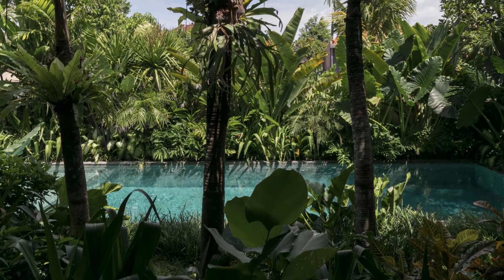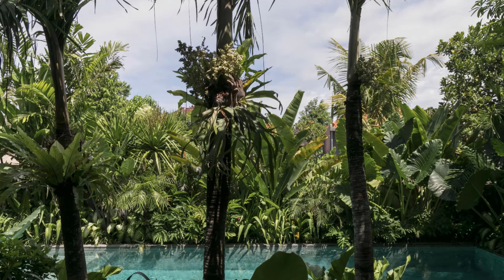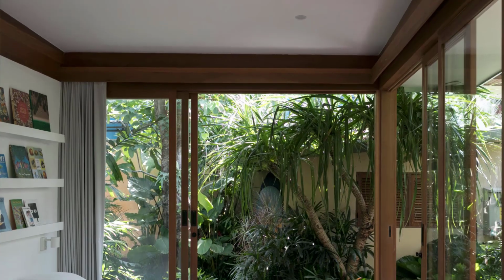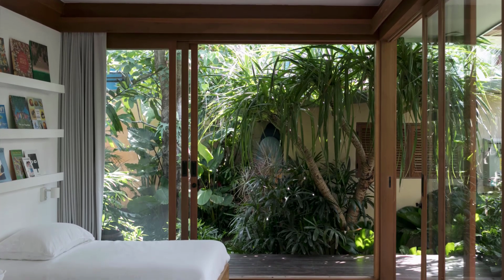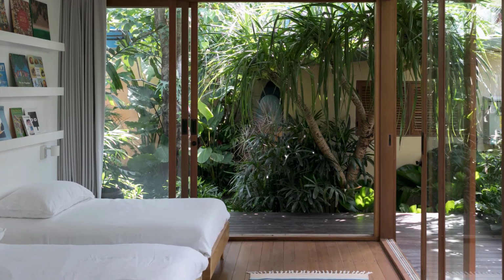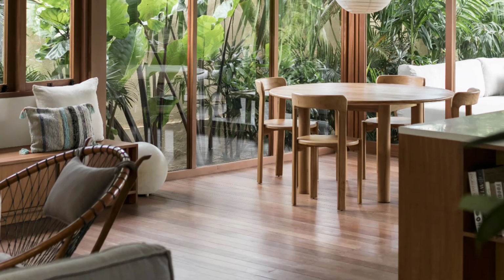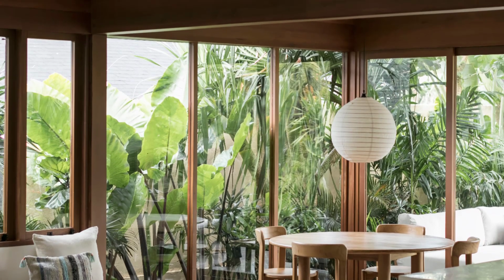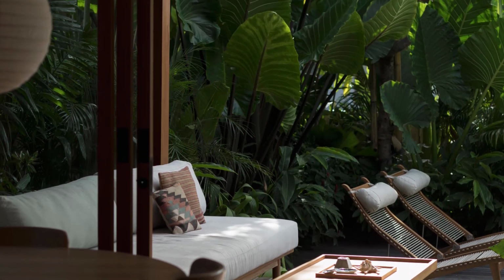The vertical gardens not only enhance the aesthetics but also attract wildlife and create a microclimate that naturally cools the house during hot months. Bawa House is more than just a home, it's a statement. In a time of rapid development, this project stands as a beacon of sustainability, proving that modern living can coexist with the environment and local community. It's a tranquil oasis amidst the vibrant energy of southern Bali.